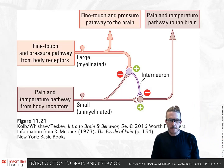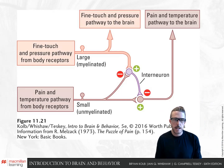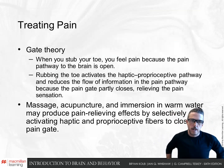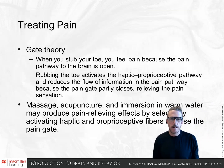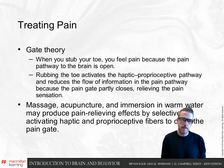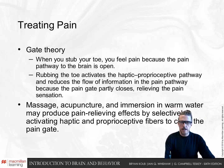But you can get similar effects using things like acupuncture or hot showers or rubbing by using this large myelinated pressure pathway to inhibit the pain pathway. So when you stub your toe, you feel pain because the pain pathway is open. Rubbing your toe can inhibit that pathway, reducing the flow of information and relieving the pain sensation. And all these different things like massage and hot water baths that relieve pain might do so through this gate technique.